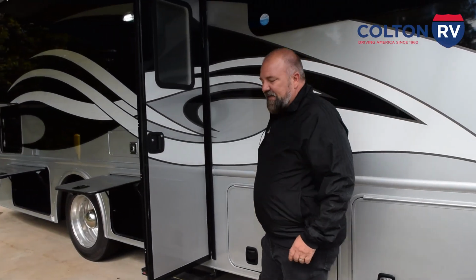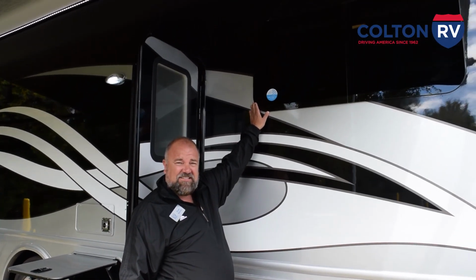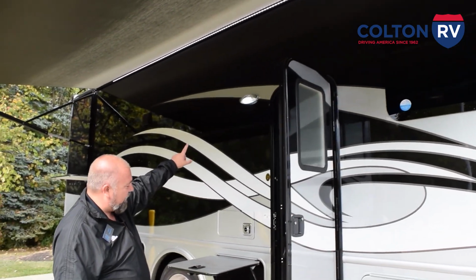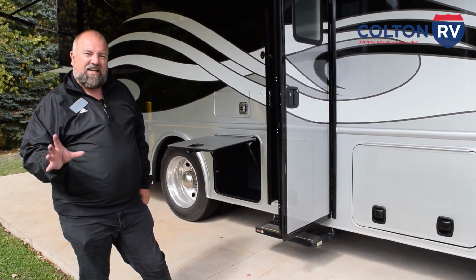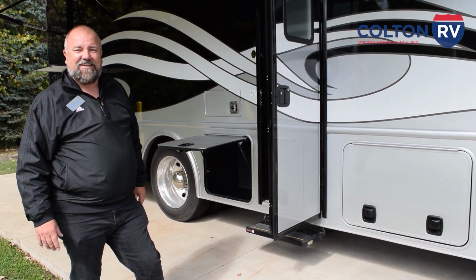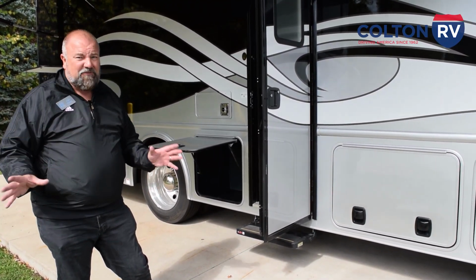Of course, on the outside of the coach, it is that great automotive finish with the automotive style frameless windows here on the outside. There are lights under the awning, all LED, patio lights, and lights under the automatic step here also. So we're going to take full advantage of this great step and show you a couple features here on the inside. I'll just preface this by saying we just pulled in just a few minutes ago.